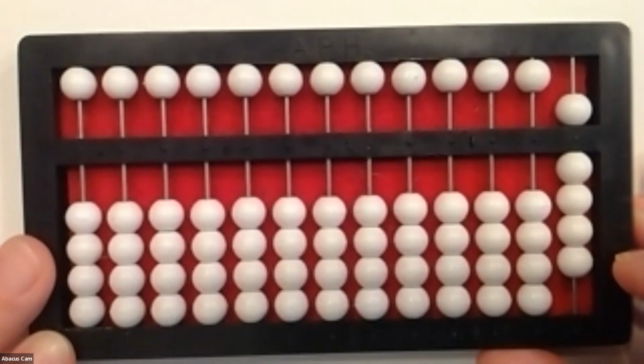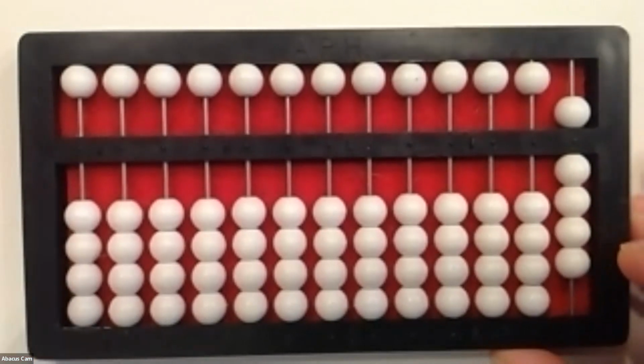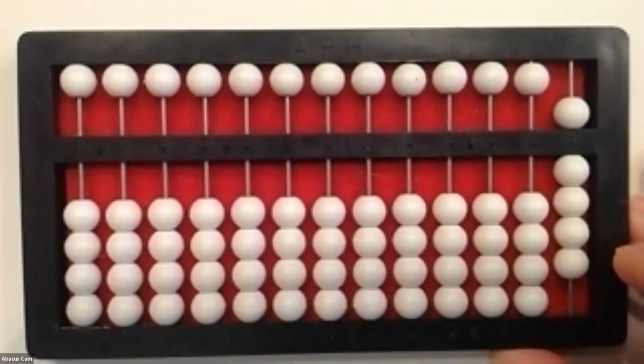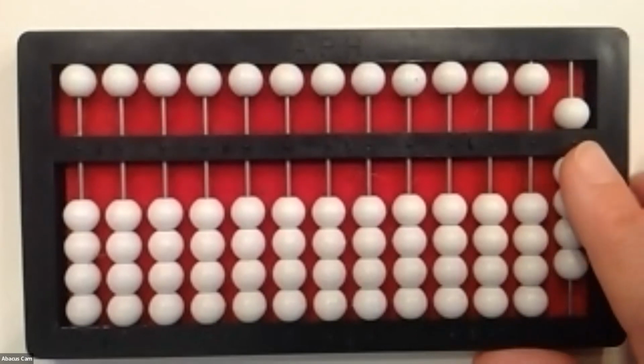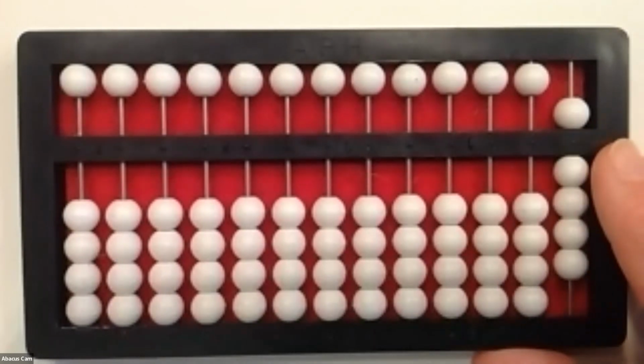Hopefully everybody's following along. I have another question for you. Let's think. I have 9. Can I add anything else in this column? I have no more beads to add. I can't push anything else to my separation bar. So how will we make 10? What do you think? What are your predictions? How do we go from 9 in our ones column to the number 10?